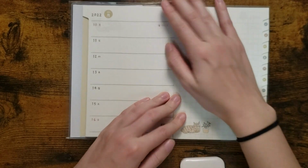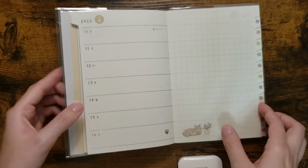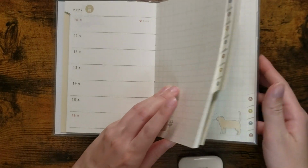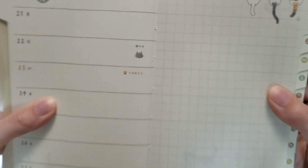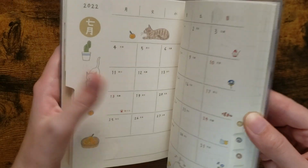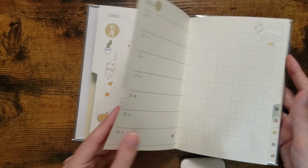Sort of classic, just horizontal on the side, and then some grid paper over here. And there are these really adorable cat doodles everywhere, and they're all unique. It's like they don't repeat or anything. They're so cute. And the entire planner is that way. There's a bunch on the monthlies, so in whatever free space they have, they always do something larger.